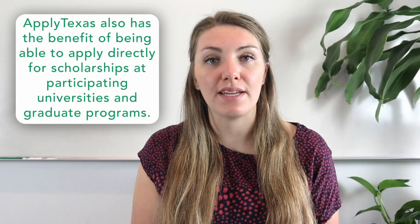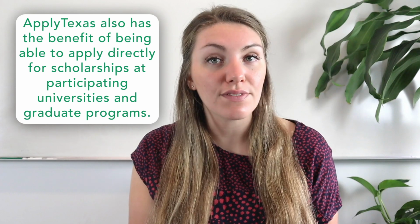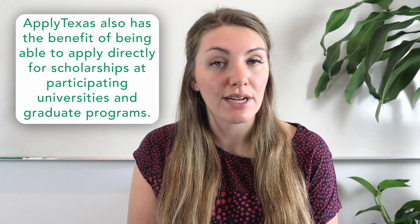ApplyTexas also has the benefit of being able to apply directly for scholarships at participating universities and graduate programs. You can work on scholarship applications at the same time as you work on your college admissions applications, which is really convenient and efficient. You can make sure your applications work together and ultimately increase your chances of both admission and receiving a helpful scholarship to pay for school.